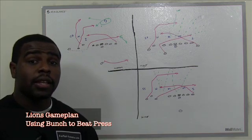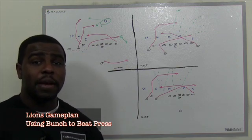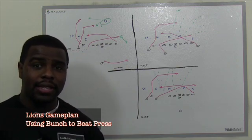That's the type of pressure that the coverages of the Seattle Seahawks put on a defense. It's up to the Detroit Lions to make sure they identify those windows and attack.